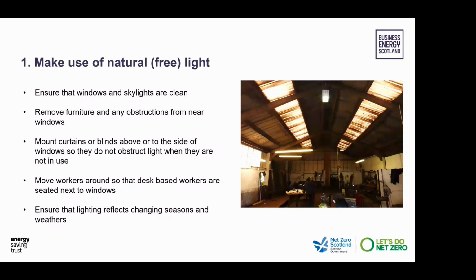As well as this, it's an idea to think about rearranging the office itself to ensure that your desk-based workers are near to the windows where they can benefit from that natural light, reducing the need for having artificial lighting on during the day. Now, I'm aware that we're giving this presentation as we're getting into the winter months where that natural light is slowly starting to deplete throughout the day. But it's also worth considering the curtains and blinds. Keeping those closed when you don't have that benefit of the outside light can also retain the heat within the building, so you're still maximising the benefit that the windows can offer you.